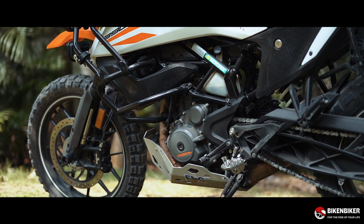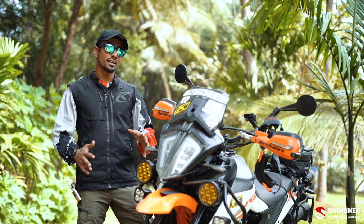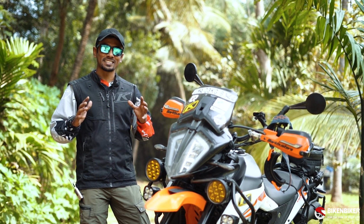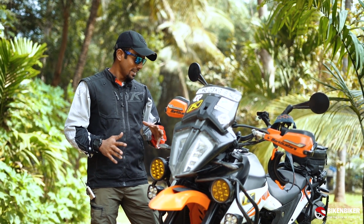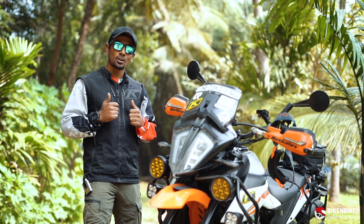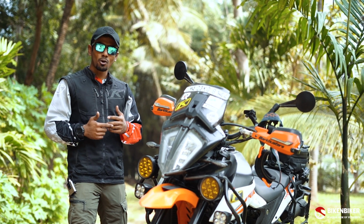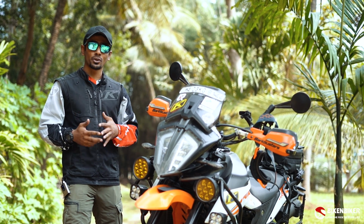Alright, now getting into the heart of the engine. This is the same engine used across the Duke 390 and the RC 390, which is 7 years old. KTM has not changed a single thing on this engine. While this is just BS6 compliant, it's used the same gearbox. They've used a very closed ratio gearbox, which means you'll have to work around with the gears a lot in the trails. That is something people have been complaining about, the bike being very unresponsive, stalling in difficult situations.